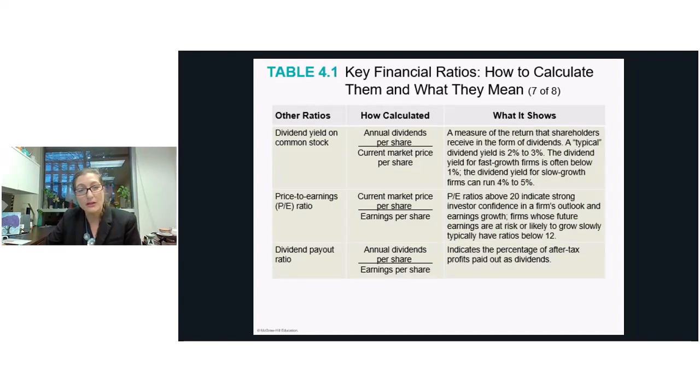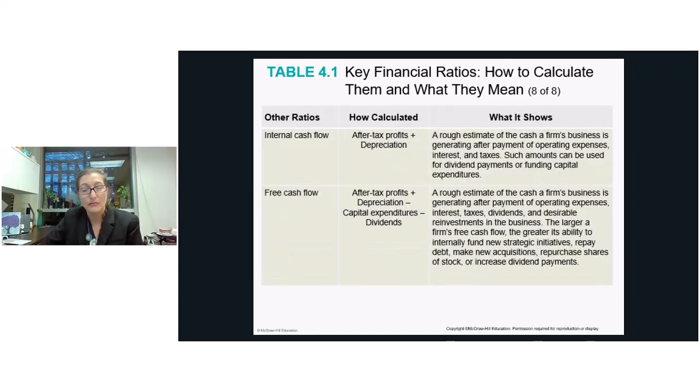And then other ratios that we look at include the dividend yield on common stock, the price to earnings ratio, which is one of your Globus ratios that you are required to meet the objective, and dividend payout ratio. In continuing, we've got the internal cash ratio and the free cash flow ratio.